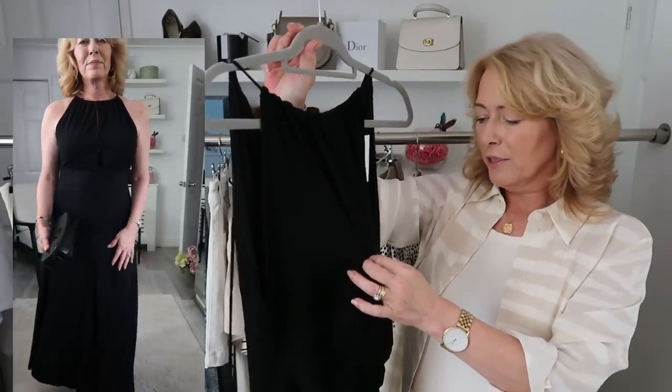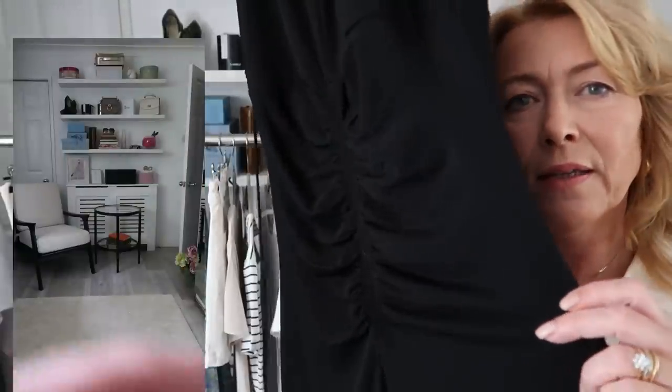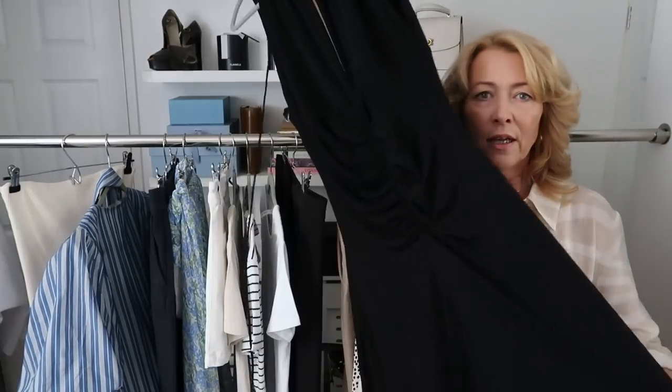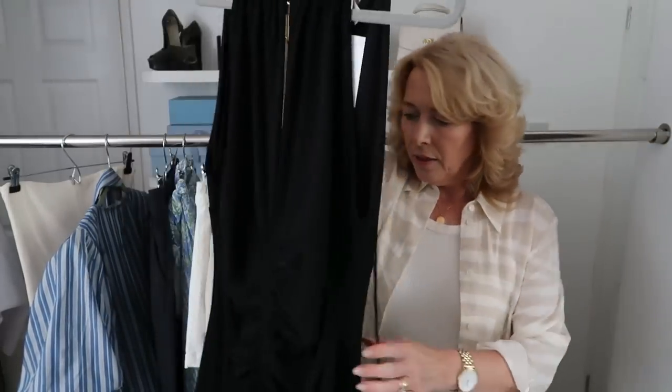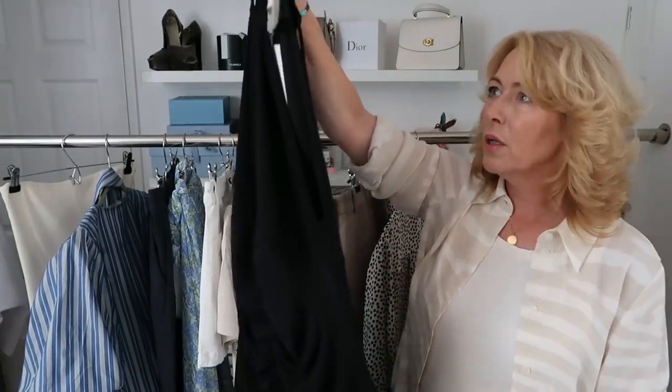But other than that, I think it's a really nice dress. It's got a ruching at the belly there so that it hugs you in really nicely. It's a lovely fit and flare. It's weighty. It's well done. I think it's good quality.